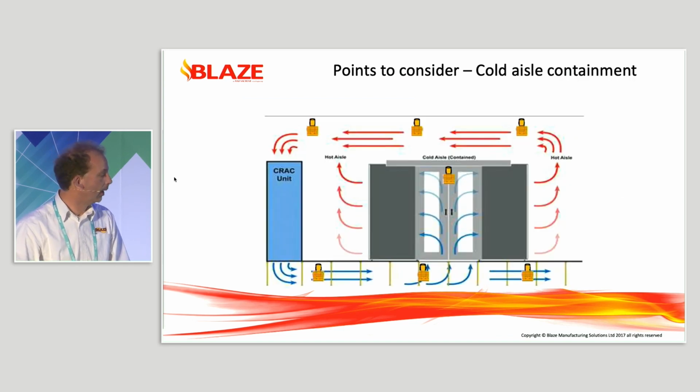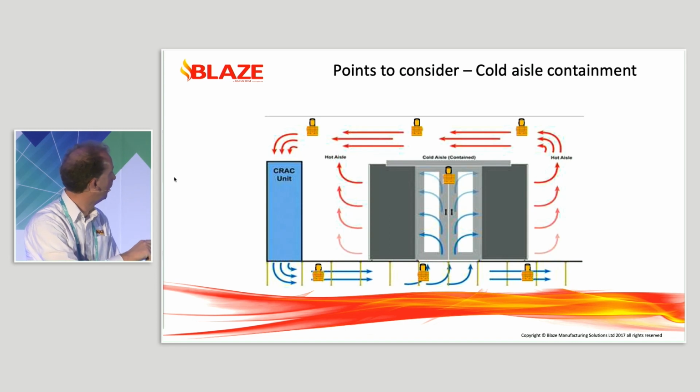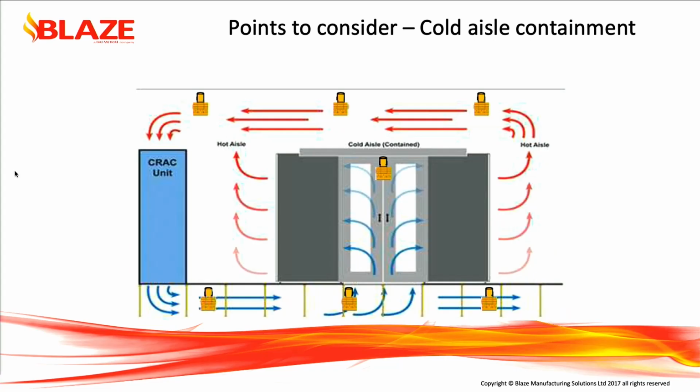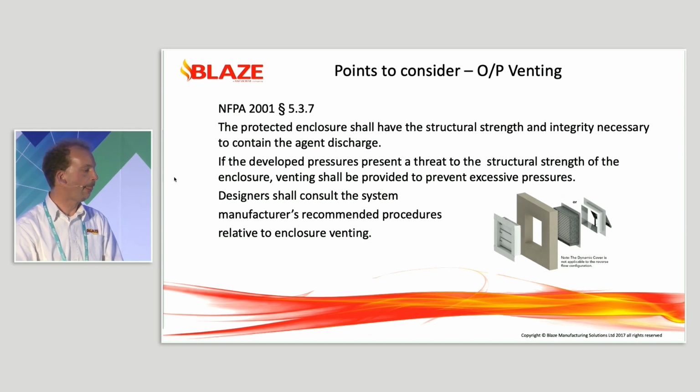Looking at the room itself, you've got various places that you need to consider. You've got closed areas within the room, the floor voids, and up in the ceiling, you've got multiple airflows. So think about placing nozzles not only above and below, but also in the cold aisles. Otherwise, the agent wouldn't get there, and that's more likely to be where the fire is taking place.